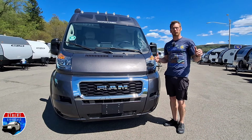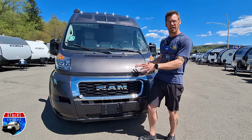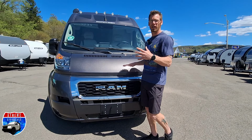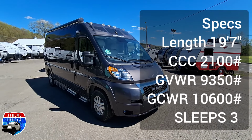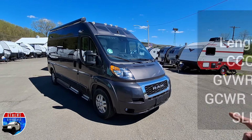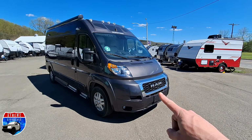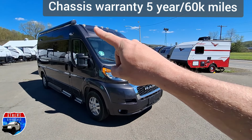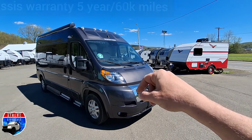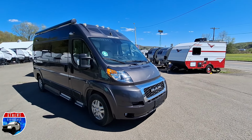Okay, first things first, I want to take you around the outside of this and show you the exterior. Stick around for the interior. The Zion SRT is under 20 feet long and comes in with a 159-inch 3500 series Dodge Ram ProMaster. This is the Road Trek. You can noticeably tell by the decals up top.